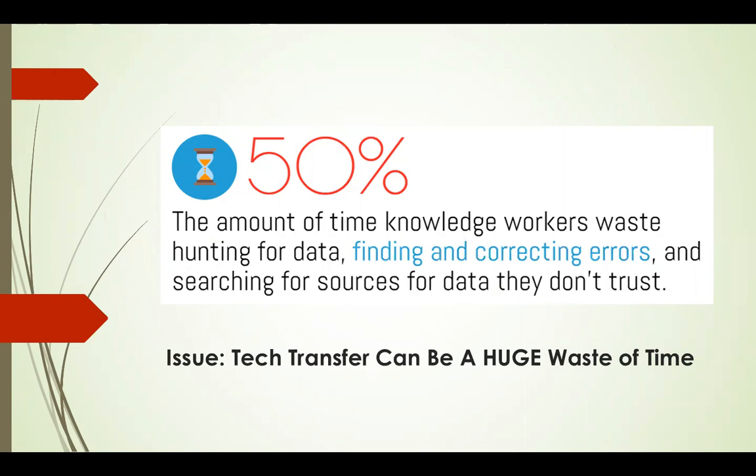We've seen it at Rondaxe because we're hired on a consistent and constant level to go into these companies and help them with tech transfer. We know it can be a huge waste of time to do this manually. And that's why we've developed SimpliDATA.